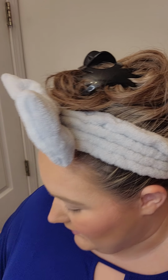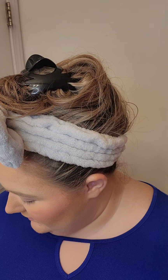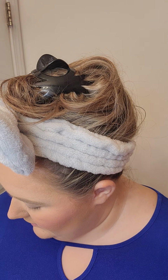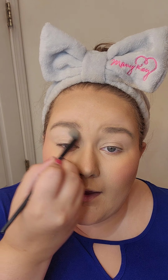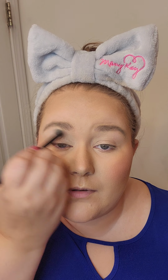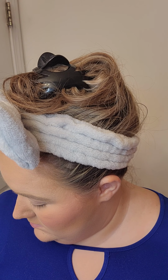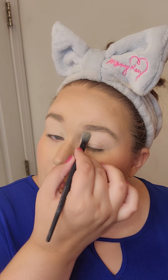Okay. So on to the blue look that we're doing today. Yay! So what I'm going to do is I'm going to take my, let's see, what is this brush called? I think it's a blending brush. I'm going to take it with crystalline, which is a very light sparkly color, and just sweep that all over my lid. So that's what I'm doing there. And then I'm doing it on this side too.